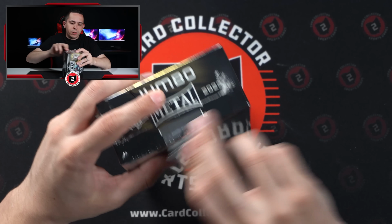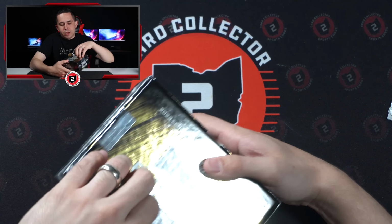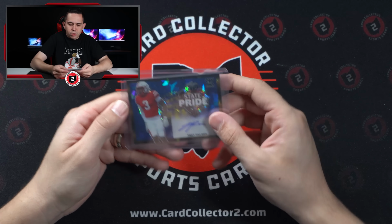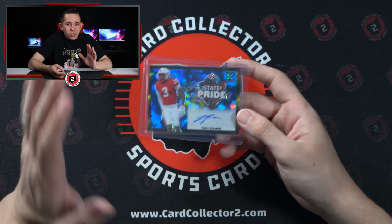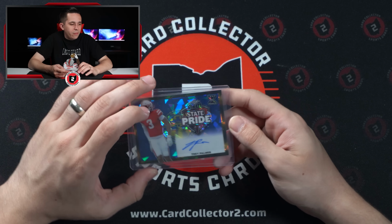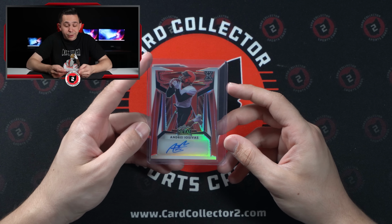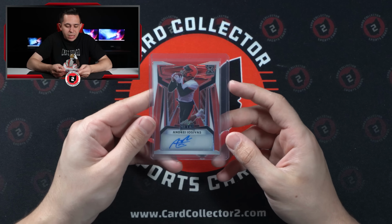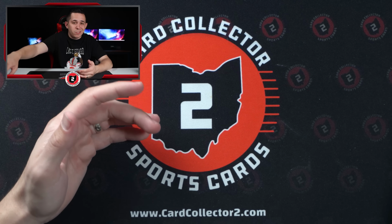All right, let's do box 2 here. Hopefully, we got a big-time QB coming up. All right, first one. Trey Palmer. That's like a black gold parallel. 1 of 2. I don't know how much you guys can tell that from the top camera, but it's like a black gold State Pride parallel for Nebraska. Number 2 here is... No, don't know. Andre Iosivas, 1 of 3. Not sure. Not one of those guys that could be good that I just don't know about.